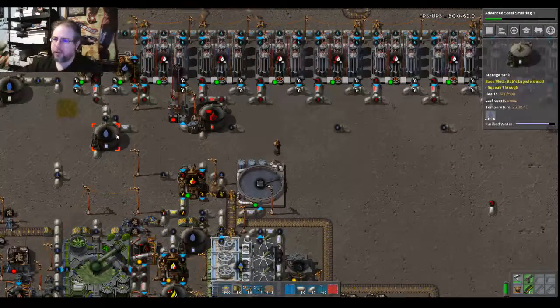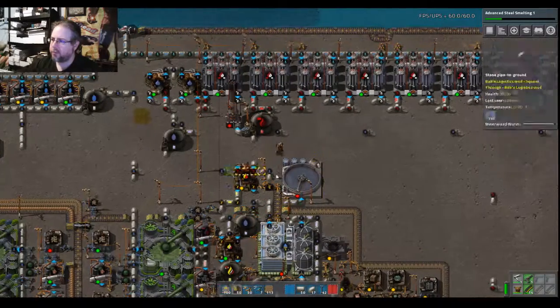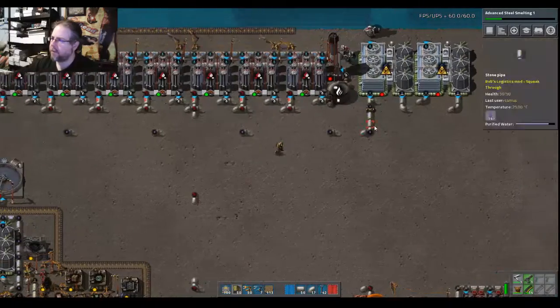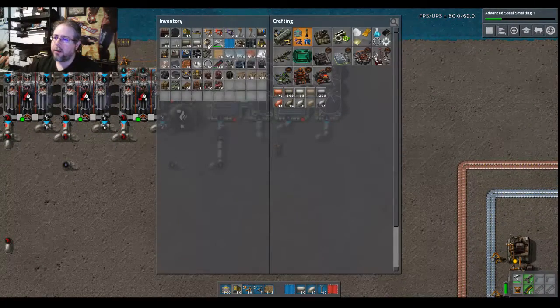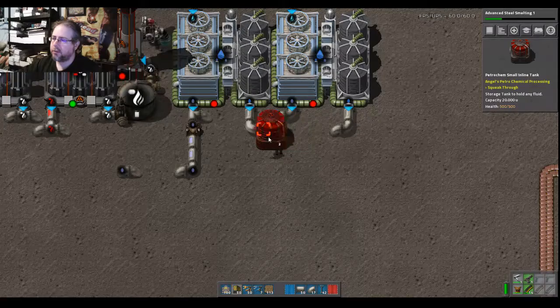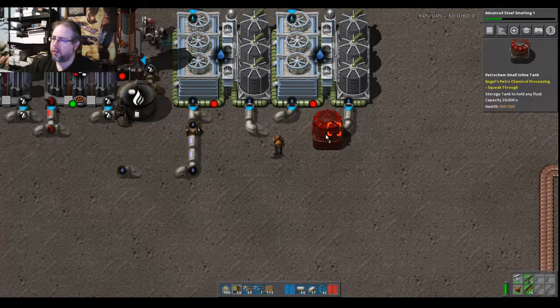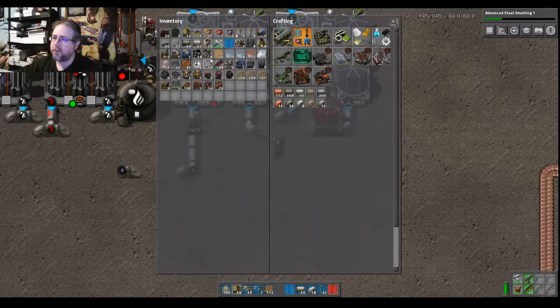Alright. This has already got an overflow built into it, right here. So those should be okay. And then I'm kind of thinking we take and put a little inline tank somewhere, probably. God, I really do love these little inline tanks.